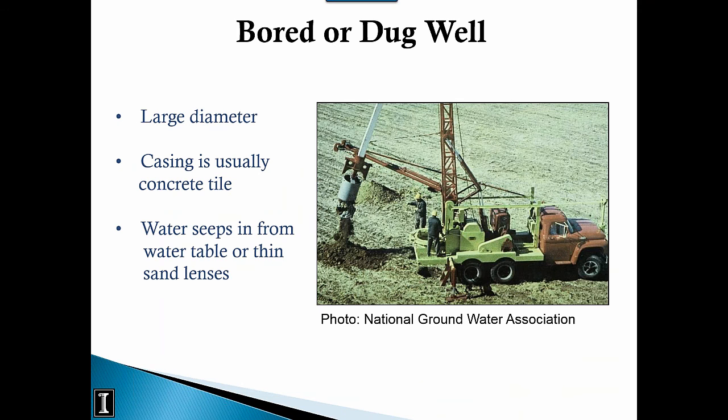So a little bit about wells. There's really three types of wells. There are bored dug wells, there are sand and gravel drilled wells, and there are bedrock drilled wells. And so we're going to talk about the three types because they're really different and what kind of risk they might pose and where their water's coming from and that sort of thing.